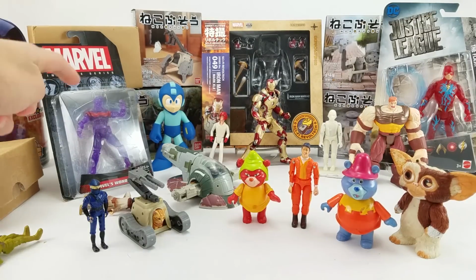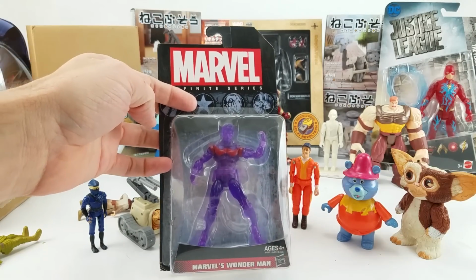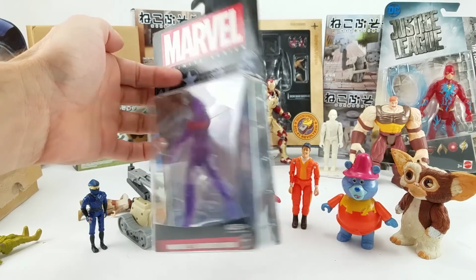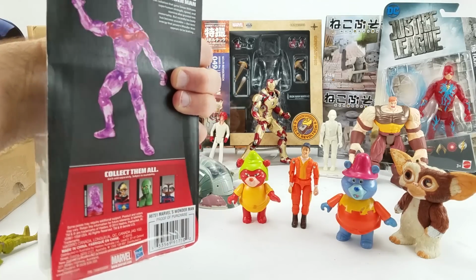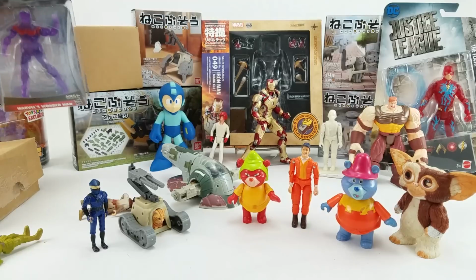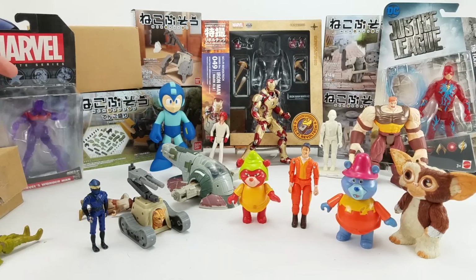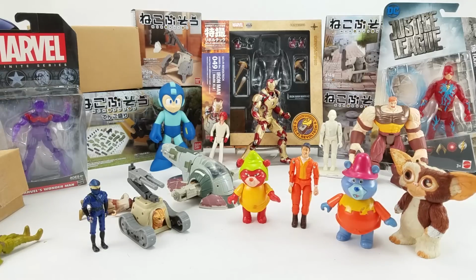Jacob also sent in the mint on card translucent Wonder Man, which I believe is a particular version. I don't know a lot about Wonder Man. I didn't follow West Coast Avengers very much, but I believe this is sort of his powered up version of his character. And with all these P.O. Box videos, it occurs to me that one of these days soon I'm going to need to update the translucent action figure collection, because you guys have been sending in quite a few of them, and I think that collection has more than doubled in the last few months, thanks to the P.O. Box videos and folks like Jake.